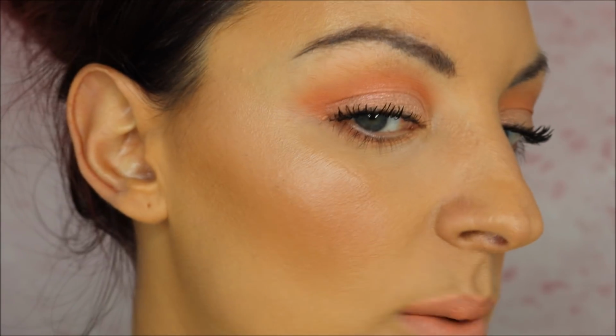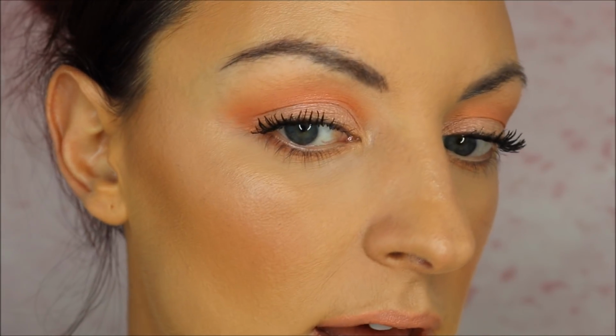It doesn't look heavy. I definitely don't think it lives up to the claim that it's medium to full, because despite me using quite a lot of product, I'd still say we're at a medium. You can see beauty marks, and before I put all of this on, you could still see some redness. So I definitely think it's a medium. It's not going to be full for me.